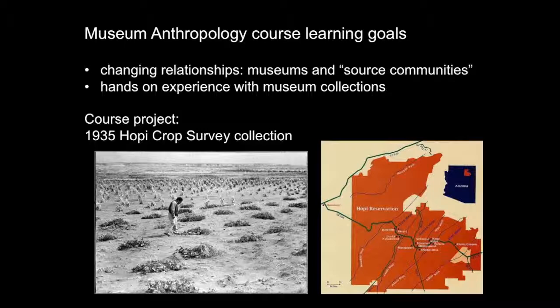So I have information on corn cobs, and I can link it to a person's name. And I knew from working with the Hopi community in northeastern Arizona, so here we are in Arizona, this is the outline of the Hopi Reservation, and the villages are on three different mesas. And I knew that being able to connect a household, we could connect with people that were living today, and so that this collection would have a lot of resonance with the Hopi community. And it just seemed like an amazing opportunity for our students here at Michigan.